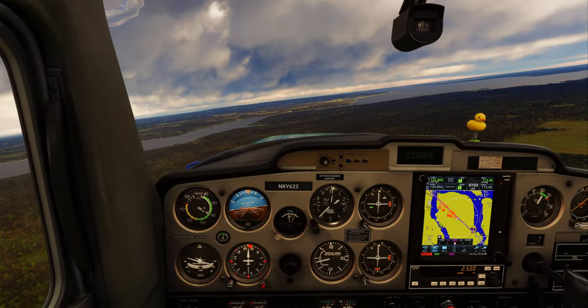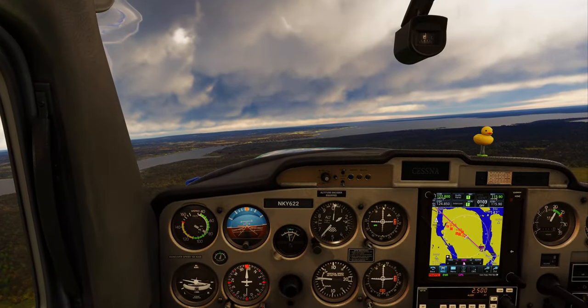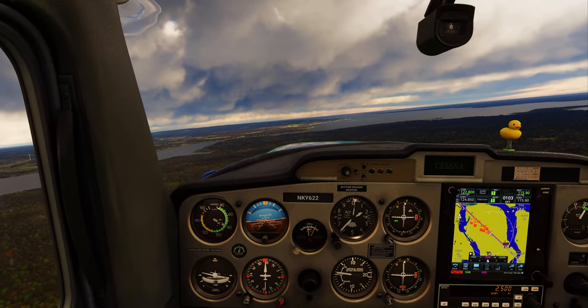I am tailing you, by the way, so just watch out for that. Just don't chop off my tail. I'll try not to. I can't really control this thing at the moment.